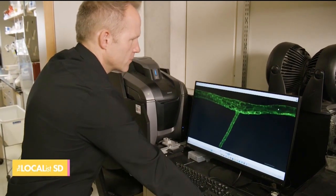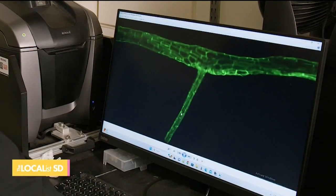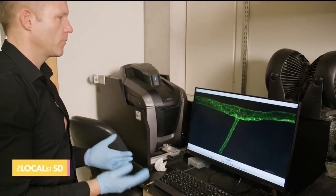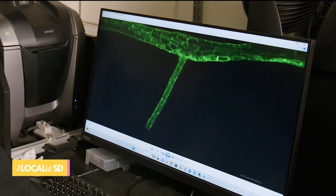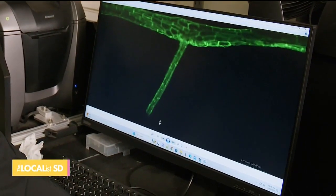Those are root cells, and those are root branches from the main root. And one can see a molecule that is one of our molecules that we want to make more of to store more carbon for longer. That is here stained by this yellow stain. So in these cells, there's much more of this molecule.